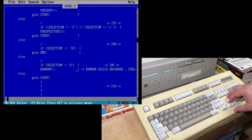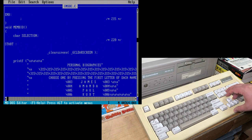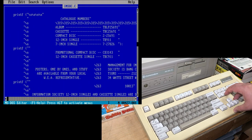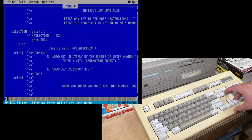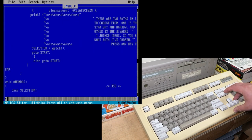Oh, random crisis backdoor. Perspectives. Oh, Control Q. They go to perspectives. So that's what we're looking for, perspectives. Mem bio, we might as well just keep going through here. Yell out if I'm missing anything interesting. I think basically we want to find that perspective screen and see if there's some way through that.